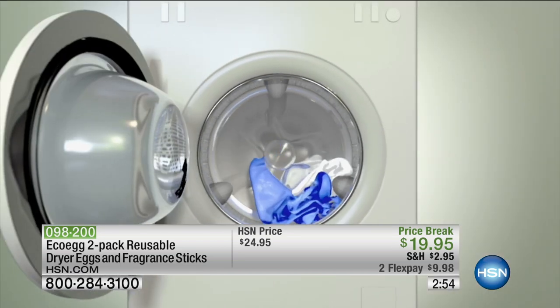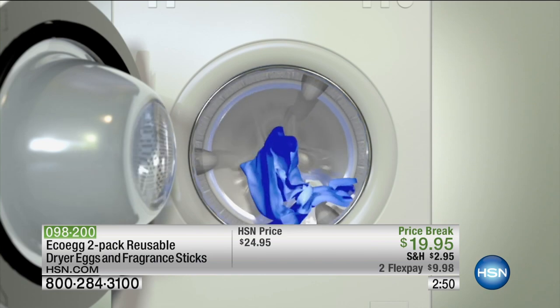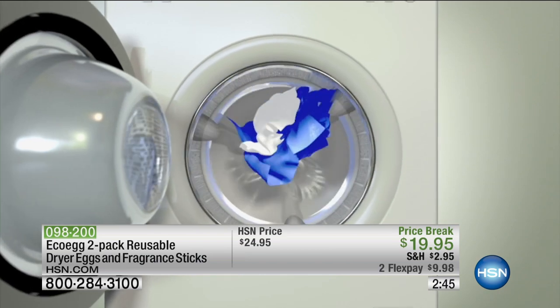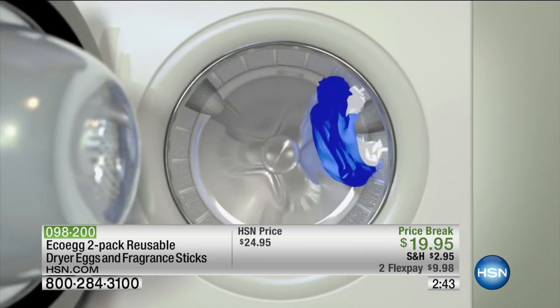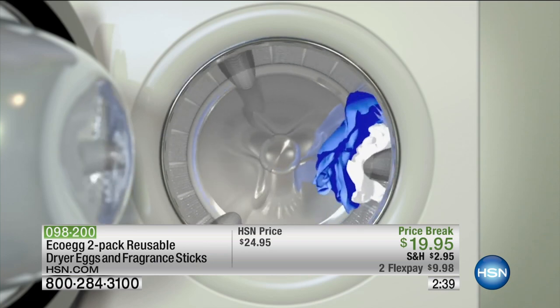And here's a dryer without the dryer eggs. You can see all the clothes bunching together there, and all that wasted space that you're paying to heat. May as well be throwing dollars down the drain. Your dryer is the most expensive appliance to run in your home after your air conditioning. They guzzle electricity. But look what happens when we put the dryer eggs inside the drum.